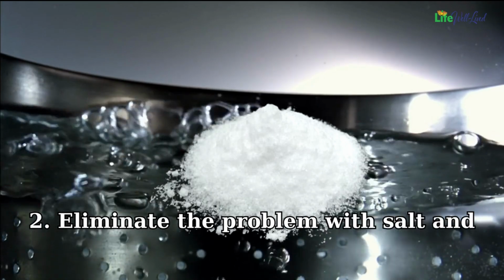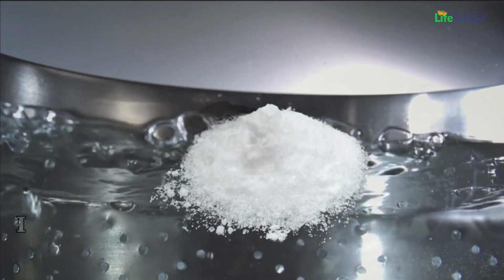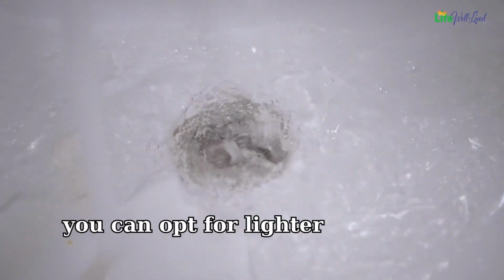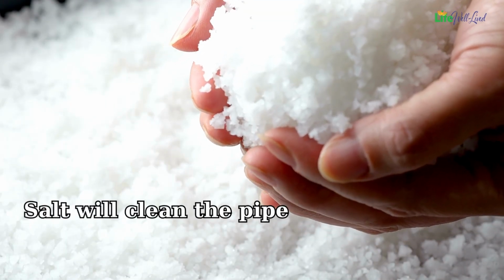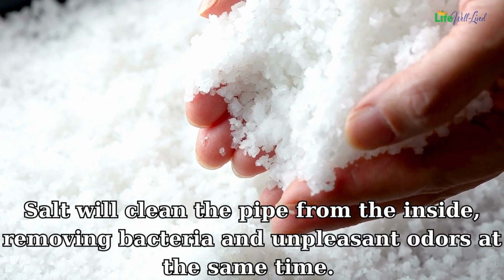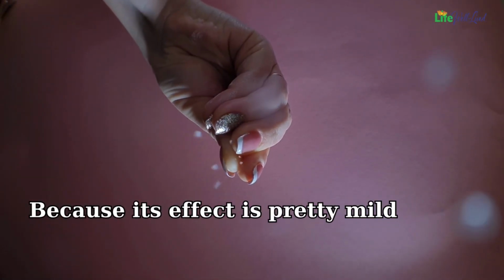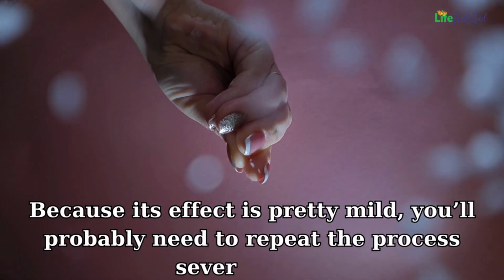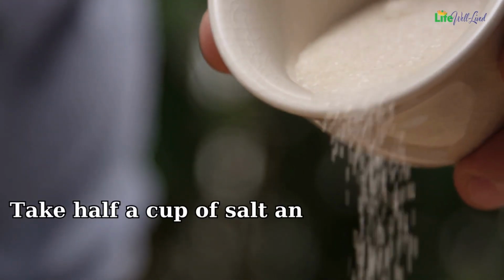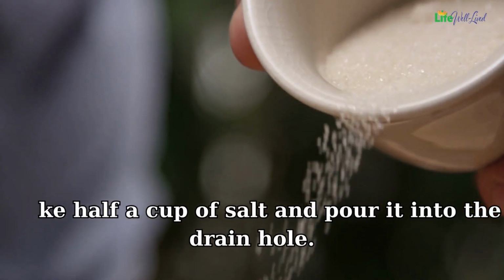2. Eliminate the problem with salt and boiling water. If the clog isn't serious or just started to form, you can opt for lighter measures. Salt will clean the pipe from the inside, removing bacteria and unpleasant odors at the same time. Because its effect is pretty mild, you'll probably need to repeat the process several times, especially if the clog is bigger than you expected.